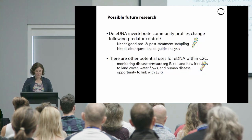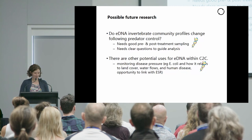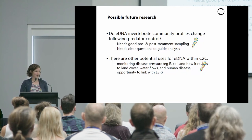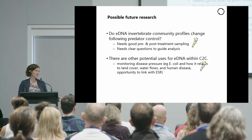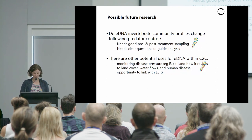Some other potential uses for eDNA in the Cape to City project could be that we could monitor disease pressure, for example, E. coli, and how it relates to land cover, water flows, and human disease. And that's a really good example with what's happened last year in Havelock North.